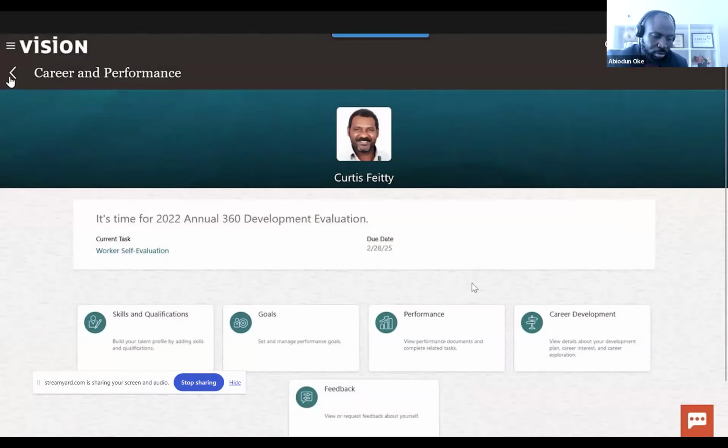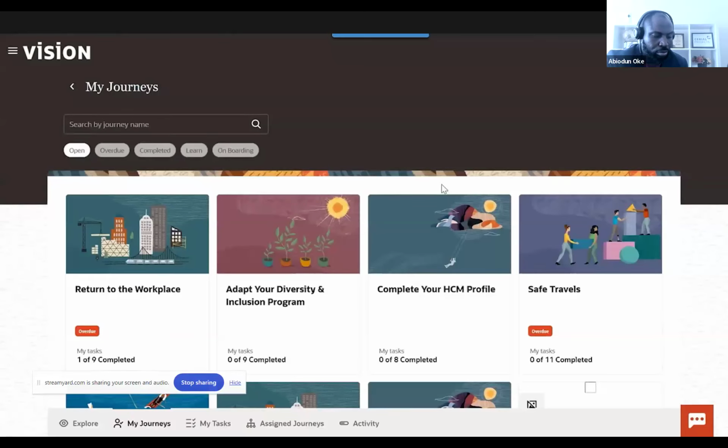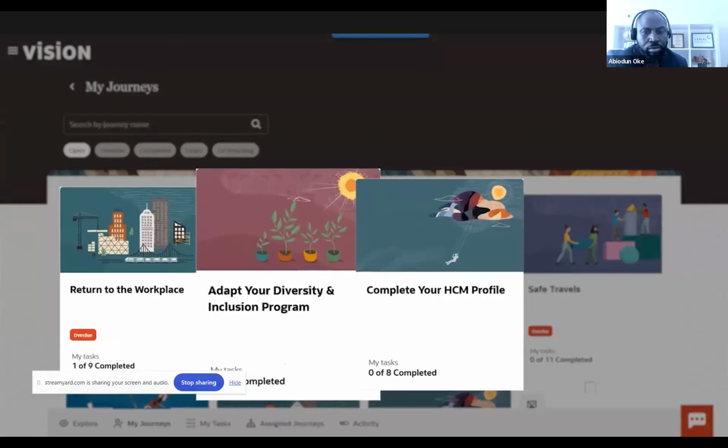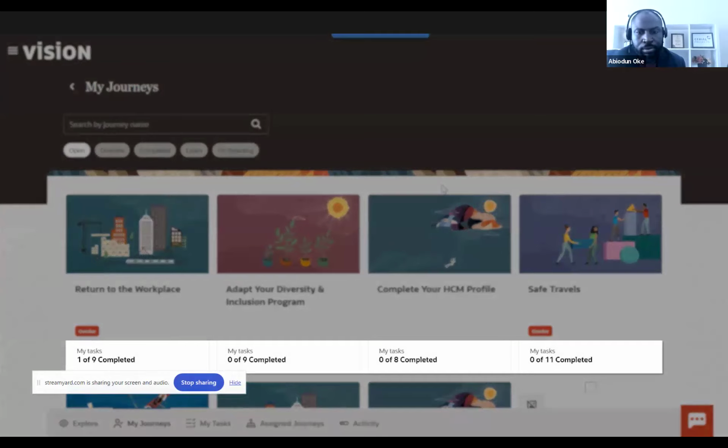Now, if I go back to the main page, another very useful area that an employee has is called journeys. Because a lot of what happens in HCM is process-based, those processes potentially have lots of different steps. You can create these journeys, these checklists that the employee can follow. When they are issued and access a journey, they can see what steps are required. Additionally, their manager can track which steps have or have not been completed.